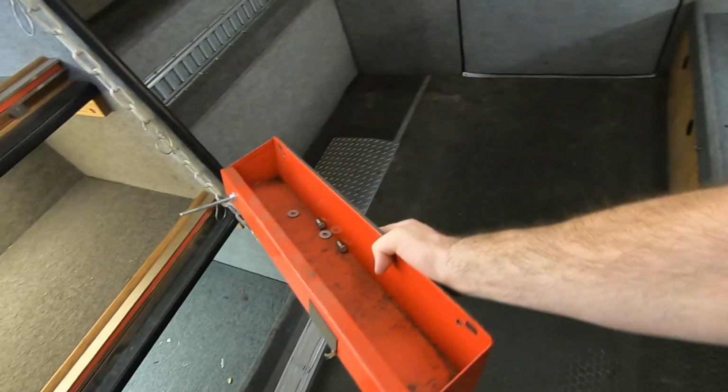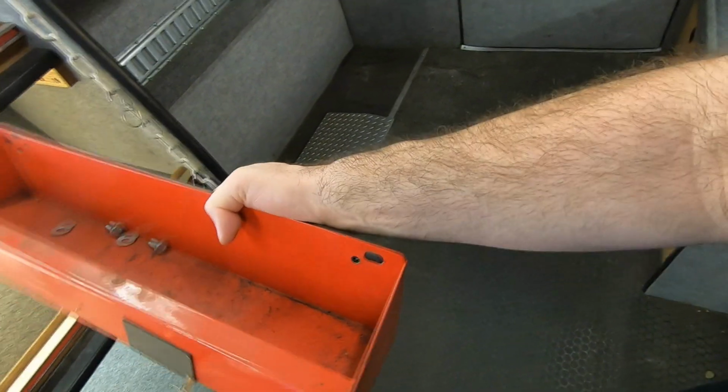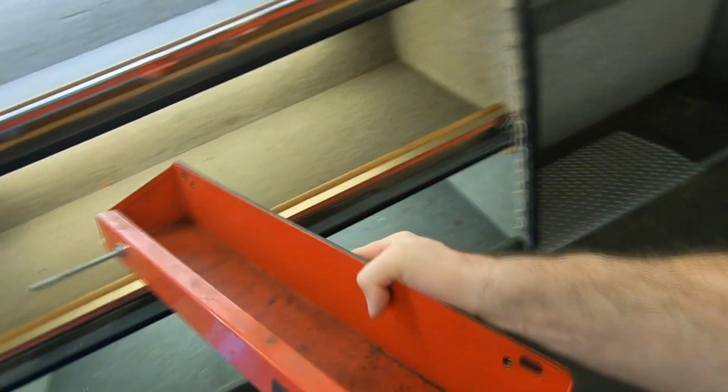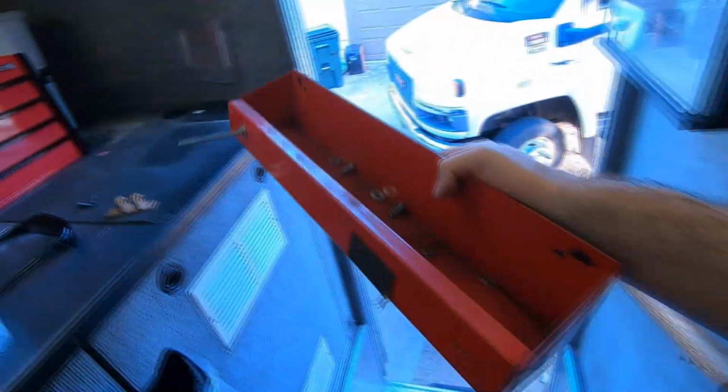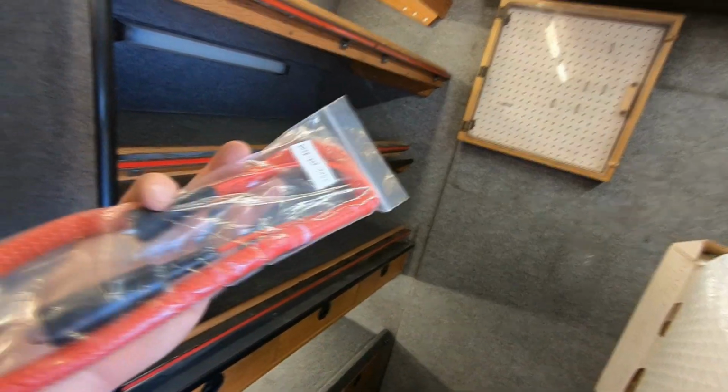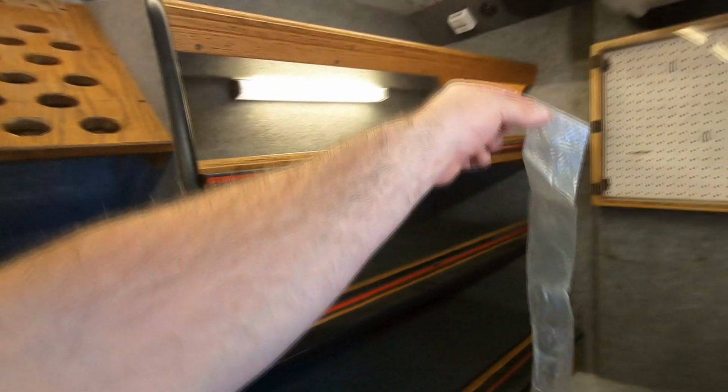This looks like it's a bolt-on tool tray for a cart or a box. You know, these are the kind. Someone's gonna find this handy, so we're gonna keep that. This looks like a replacement cord for a circuit tester. That looks like a snake skin, but it's really a long, thin plastic bag. We're not going to keep that.